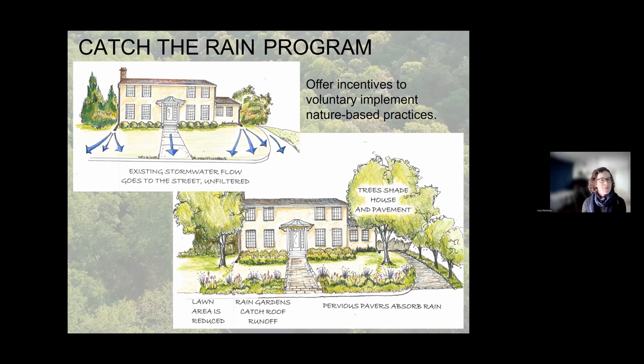So instead of the traditional model of having your downspouts shoot the water out onto your lawn and then it goes into your sidewalks and roads, picking up pollutants and sediment and sending that right into your streams, we want people to slow it down and reduce the amount of lawn, because mowed lawns actually shed as much rain as paved surfaces. In the green industry, we call lawn green concrete. It's about 90% impermeable, whereas paved surfaces are 100% impermeable.